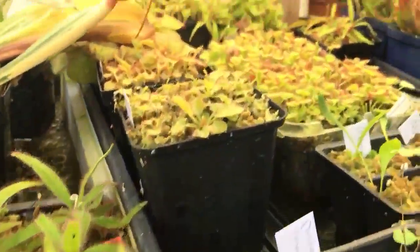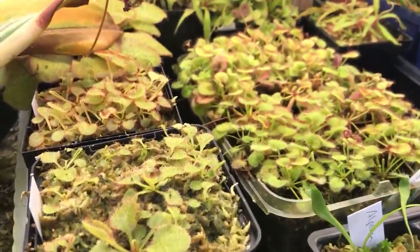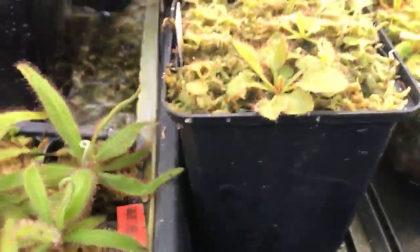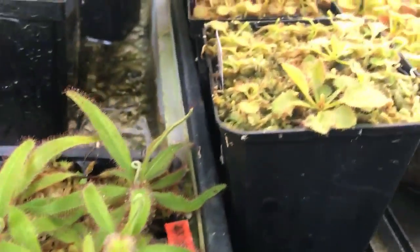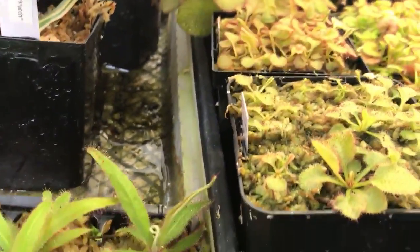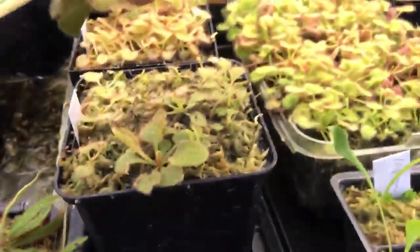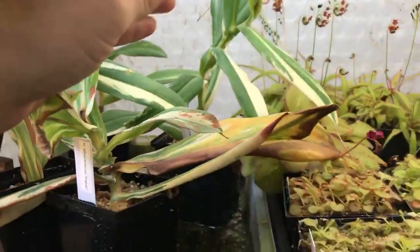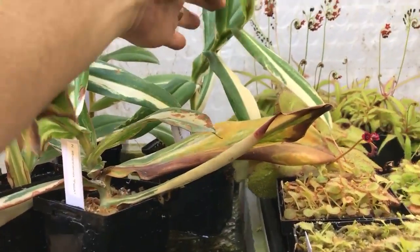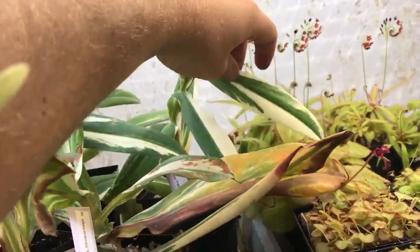Here's some more sundews. So these ones are cool growing Australian ones. This is Andromeda. Also Andromeda. And some Andromeda. This guy here, Prolifera, definitely works well. Some variegated Nepenthes here. A couple of them came in rough, but this is a variegated Sibuensis. Looks really nice.